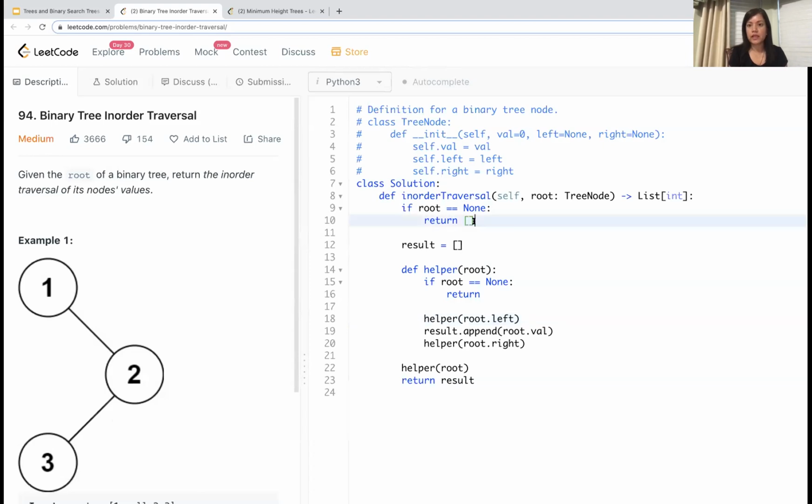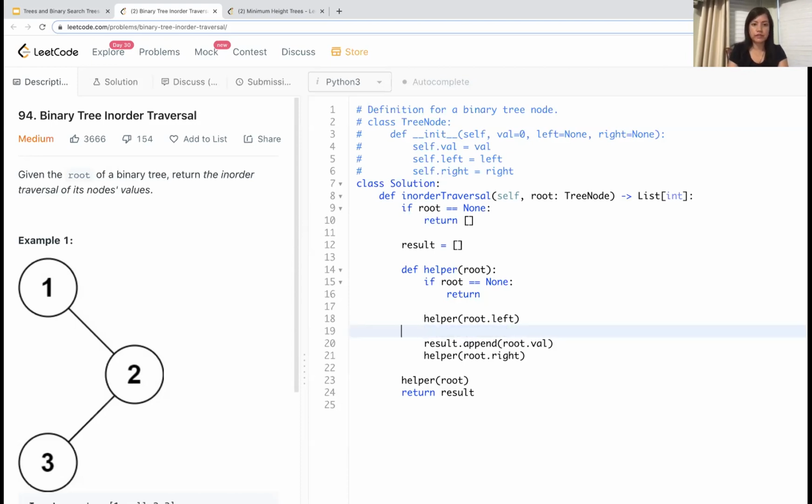Here's the in-order traversal. Now, first of all, when the problem is given to you, they may not give you this actual function signature, or they just might. But based on the question, you will have to write down the function. For example, if the question just said, I want you to just print the values of the nodes in this tree using in-order traversal, then this would look slightly different. As I traverse the tree, I would just do something like print root.val. However, in this case, LeetCode is specifically saying return the in-order traversal of its nodes' values.